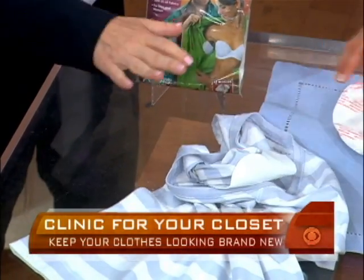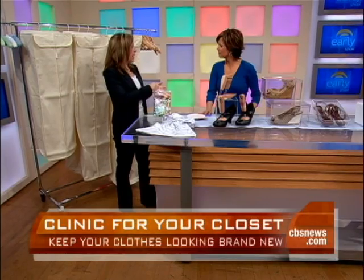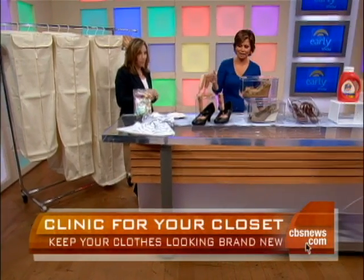All right. If you get an armpit stain, there's something called Fels-Naptha. Pre-treat it with that before you put it into the wash. Okay, we'll put that on the website because people are not going to remember that. It's a bar.